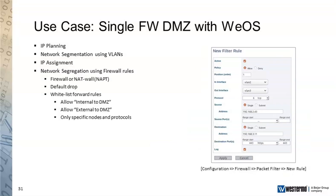Similar to what we did then, for the firewall, when you have done IP configuration, you have connectivity. Now we would like to limit who can talk to who. We do that by enabling the WEOS firewall, or you could also have a NAT wall. Here it's just a simple firewall. When you enable the firewall, the default is to drop all traffic. So no traffic will be allowed to pass through. So that's good. But what we have to do then is to whitelist and add forwarding allow rules for the traffic that should be allowed to pass.